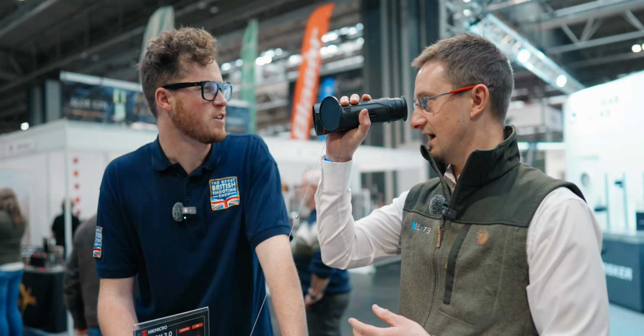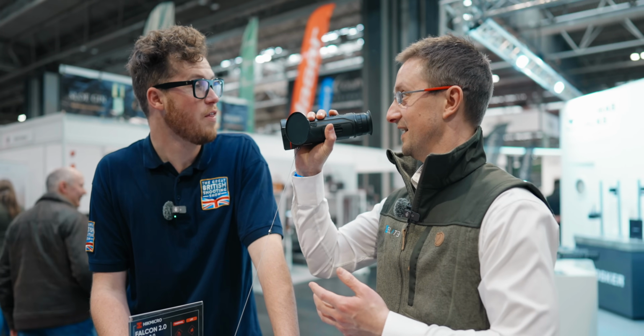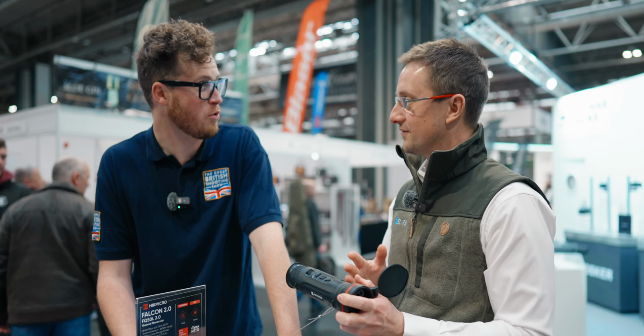The other big change is that this is shutterless. As you're using a monocular, it does the refresh thing, and then everything freezes. That's what that is. Yeah, that's your shutter. I had no idea. So you don't get that. I thought it was refreshing or something.